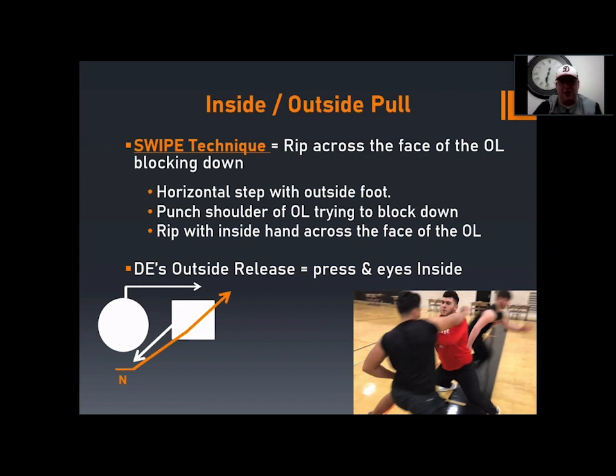This is, again, another drill we do every single day. If I had to say the most common key drills that we do, it's reach block, down block, and then, again, inside, outside pull using the swipe technique. Those are the three main ones that we hit on a daily basis. Again, based on our philosophy, you are not going to run the ball tackle to tackle inside of us as a defense. So if we can get that extra hat to playside while performing the swipe technique when your visual key pulls, I think we're going to be very successful.